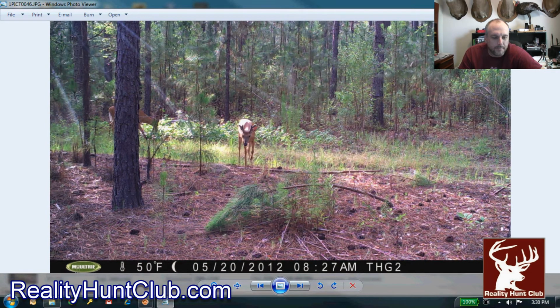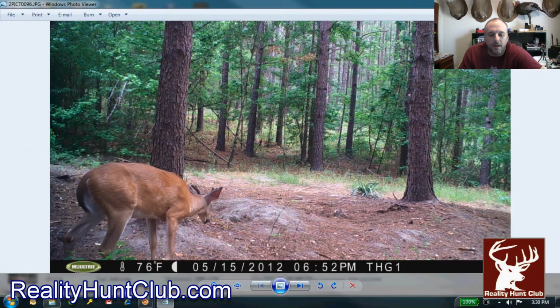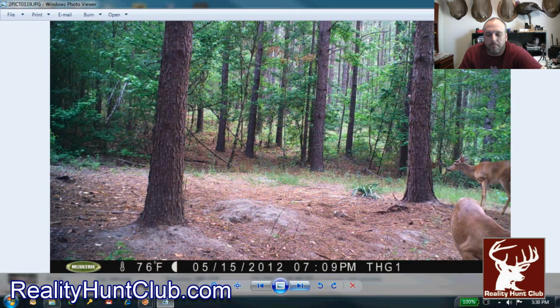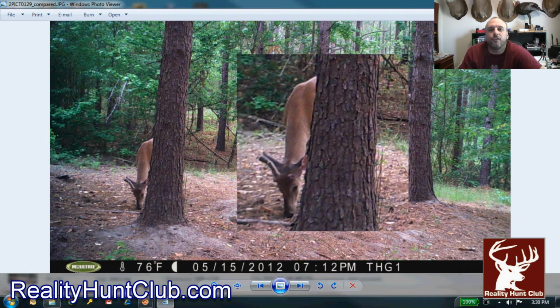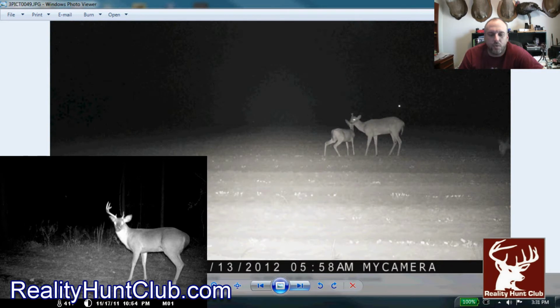Okay, let's see what we got here. This is an interesting couple of young bucks. One of them we think is a 3.5-year-old. This one right here. Notice how his antlers are messed up. This picture is May 15th. I've got a lot of pictures of this deer, and we're fixing to look at him. I guess we're calling him Righty because he doesn't have a left main beam. We also got this deer last year, and he had the same situation.